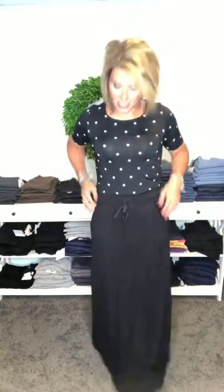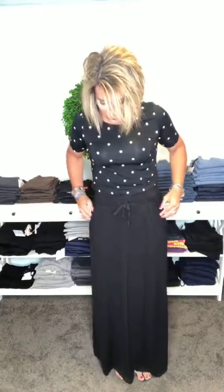But I love this skirt. I mean, it's just one of my favorites. If you're wondering about these maxi skirts, they're great. They have these cute front pockets with some little pleating drawstring waistband, and they're really comfortable. So I'm 5'7", and I'm about a size 8-10, and I'm actually in a small in both pieces. So a small in the skirt and a small in the fitted tee.